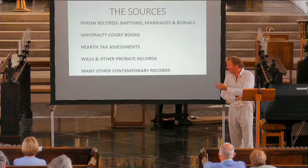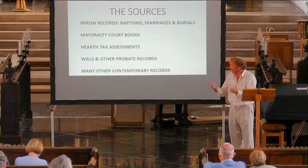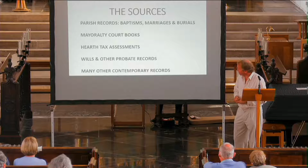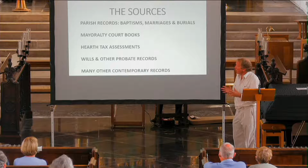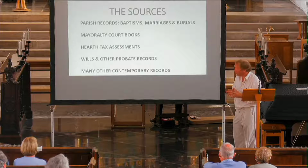We'll leave that there for now. But the Norfolk Record Office, as you might guess, has stacks of stuff relating to Norwich, and some of that relates to the token issuers themselves. So, right, let's have a survey now, a tour, if you like, round St. Peter Mancroft in the 1650s and 1660s, and actually meet some of these people.